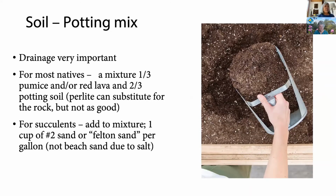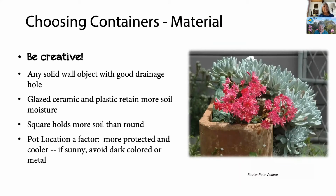You may put one container within another container, and that's another way, if it's a really sunny spot, of protecting the plant and retaining moisture. Okay.